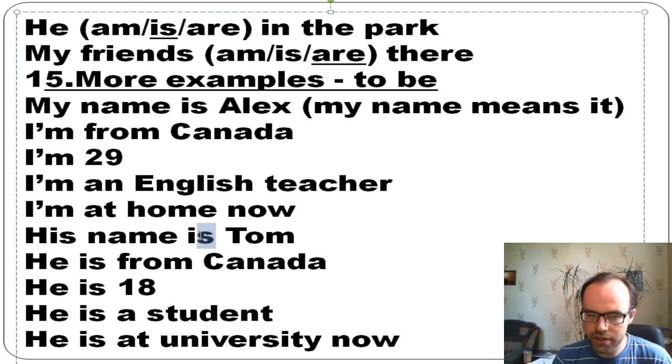Next, his name is Tom. So why do we use is? Because his name means it. We say it is. So his name is Tom. He is from Canada. He's from Canada too. He's 18. He is a student. He is at university now.